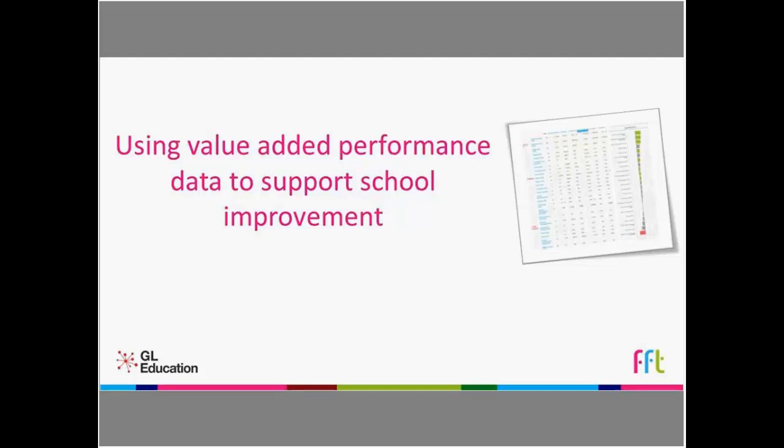My name's Hilary Fine. I'm a senior publisher here at GL Education, and I'm going to talk a bit about our new project, which is to develop a value-added measure for schools. And this is a new service which will benefit users of GL Education's assessments in their efforts towards school improvement. We're working with an organization called the Fischer Family Trust, or FFT, who are very skilled in developing value-added measures for schools. And the value-added measure itself is considered to be a far fairer measure of the contribution a school makes to students' learning while they're at that school, which is one of the reasons why we are trying to develop the measure moving forward.